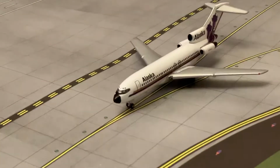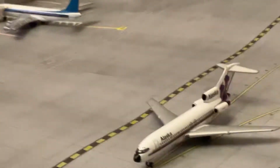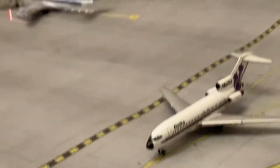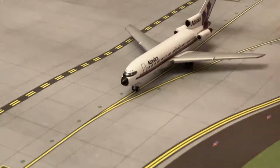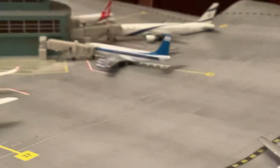Over here, we have an Alaska 727-100. I do have some classic aircraft, which don't fly, of course, anymore. But I just like to have them. They're pretty cool. I don't know why I do that. So, he's heading out to Seattle, but he's just arriving from Salt Lake City.